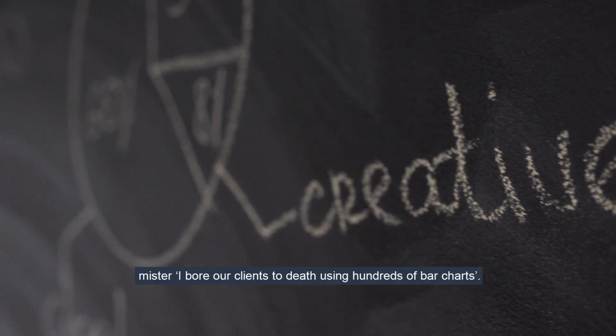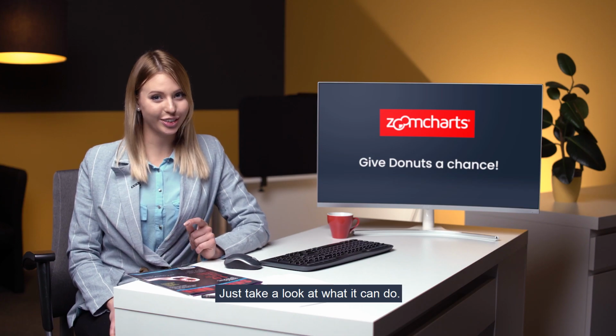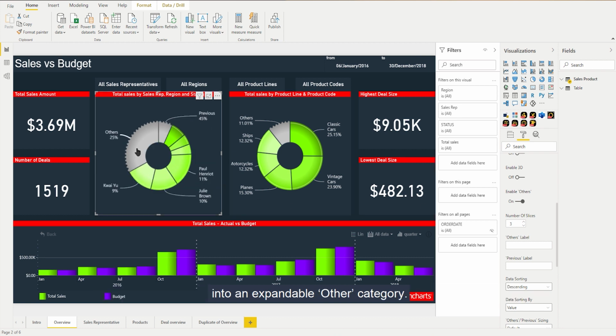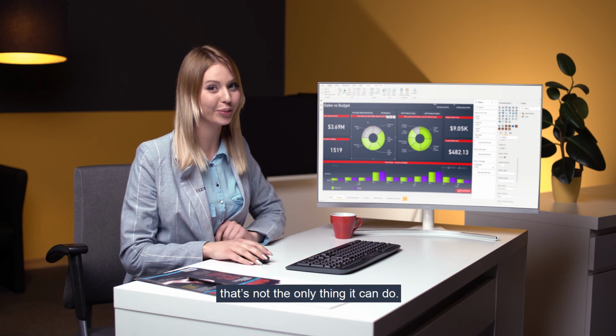I bore my clients to death using hundreds of bar charts. Just take a look at what it can do. You can set the number of slices visible, and the rest will be automatically bundled into an expandable other category. Hold on, that's not the only thing it can do.